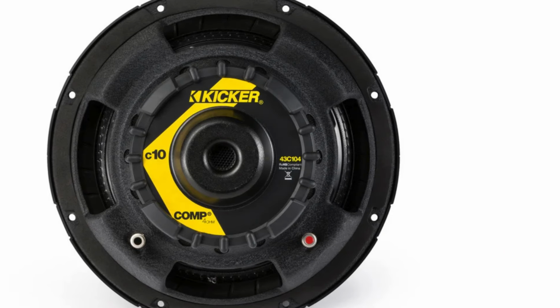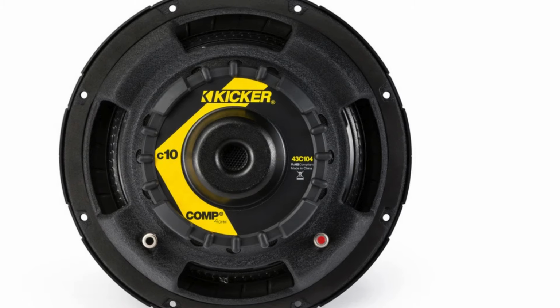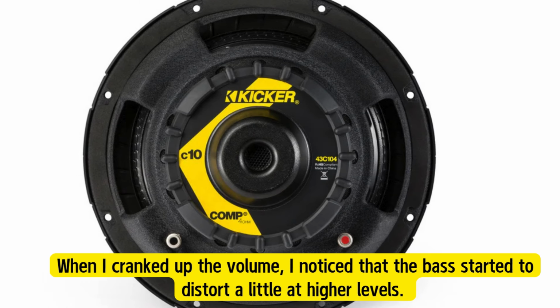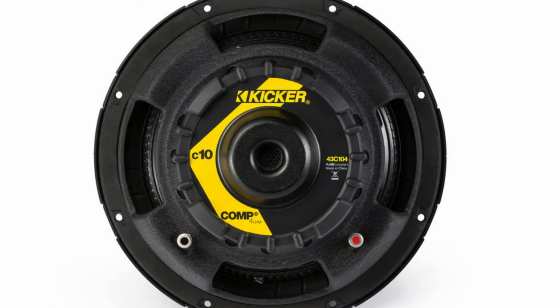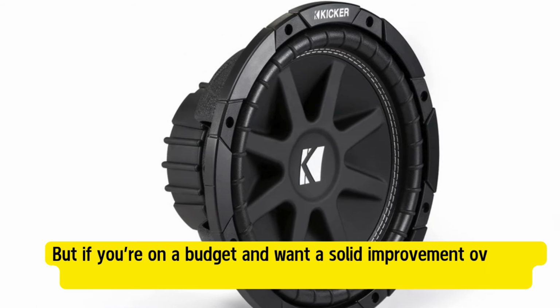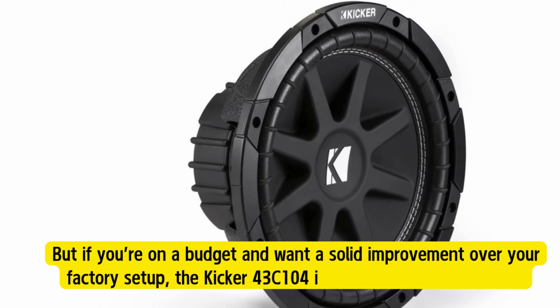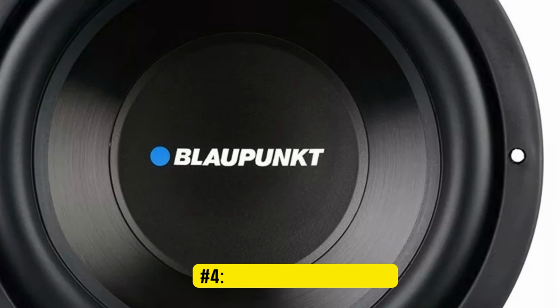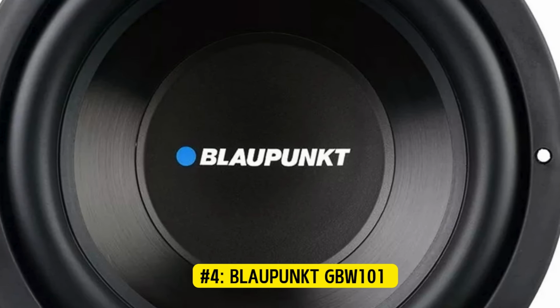That said, this subwoofer does have its limits. When I cranked up the volume, I noticed that the bass started to distort a little at higher levels. So, if you're looking for something to really push your audio system, you might feel like this one falls a bit short in terms of power. But if you're on a budget and want a solid improvement over your factory setup, the Kicker 43C104 is a great entry-level option.